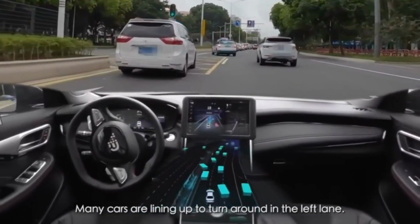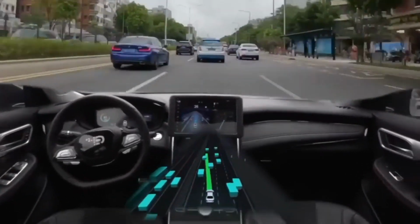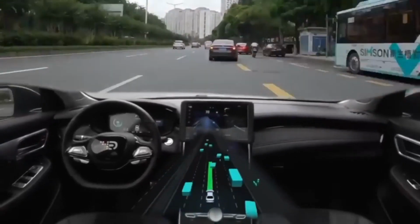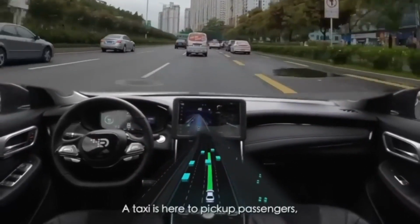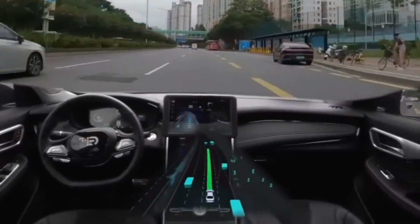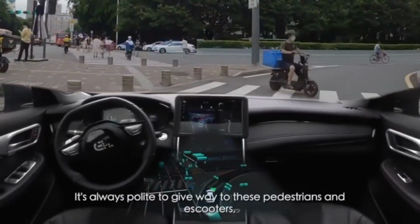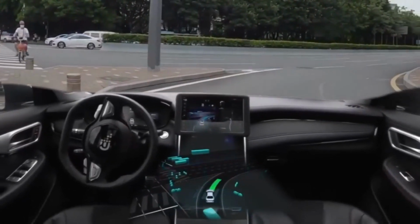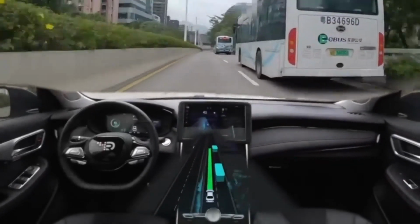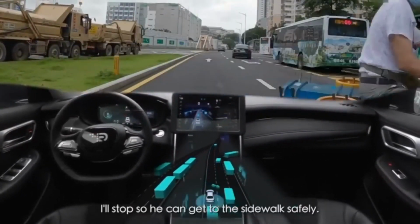Many cars are lining up to turn around in the left lane. The taxi on my right wants to cut in and make a U-turn. Since he blocked my way, I'll slow down and let him go first. A taxi is here to pick up passengers, but it's part of my lane. With a slight left tweak of the steering wheel, I can pass with ease. I'm going to make a right turn. It's always polite to give way to these pedestrians and scooters, right? Of course. Does this e-scooter know it's going the wrong way? I'll stop so he can get to the sidewalk safely.